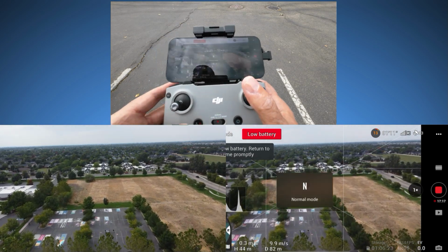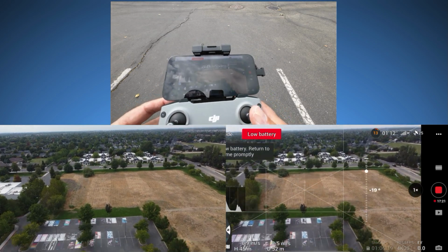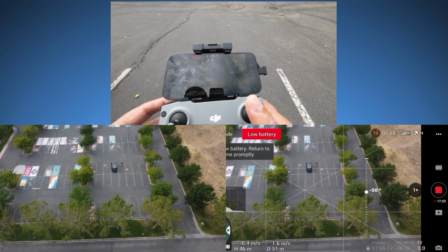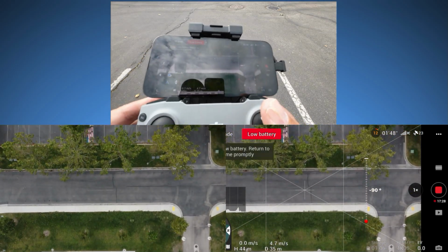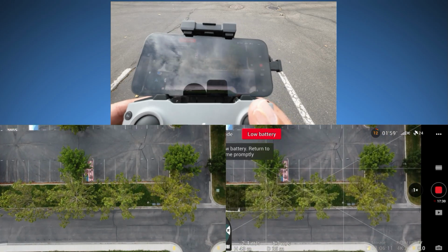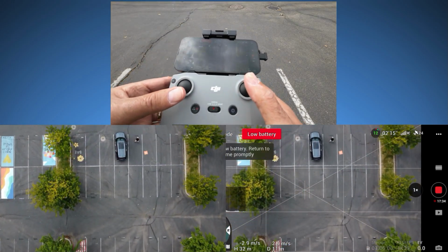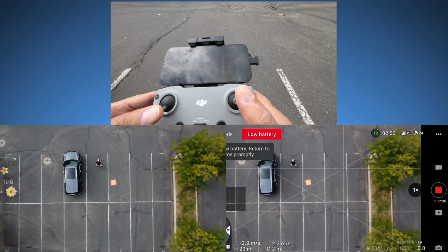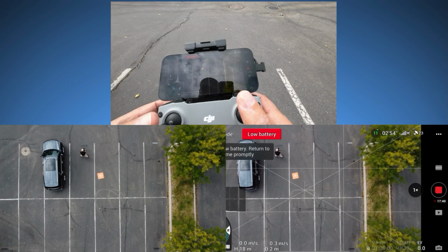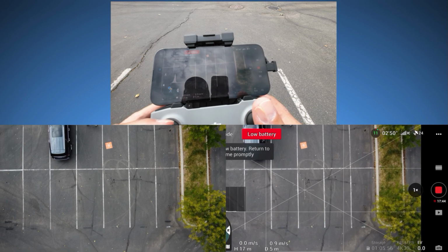Back to normal mode. Drop that camera straight down. Let's start dropping some altitude, and let's get closer to that landing pad. So I'm going to do this landing. I'm facing exactly away from the drone.